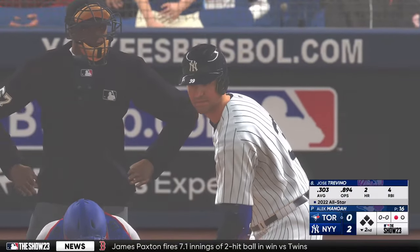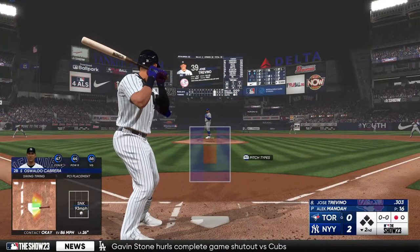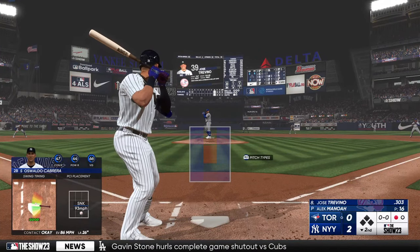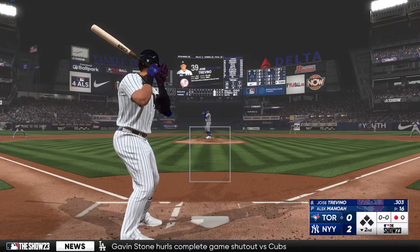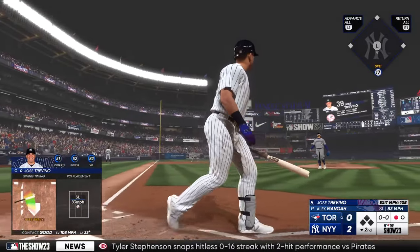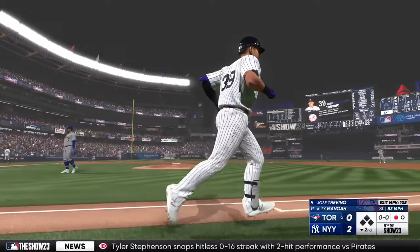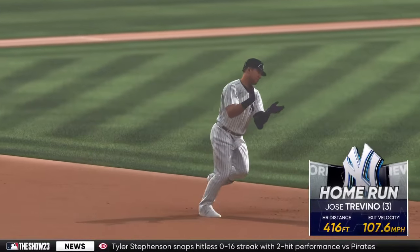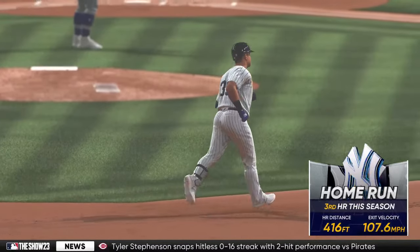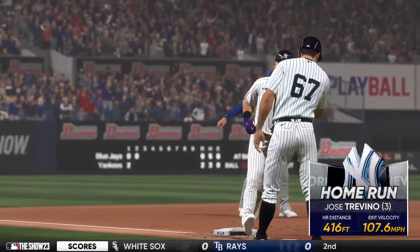Batting it, the catcher. Here's Jose Trevino. Here's a swing and a drive left field, and he knew it. He flexes his power with that swing. Third home run of the season. It's 3-0.